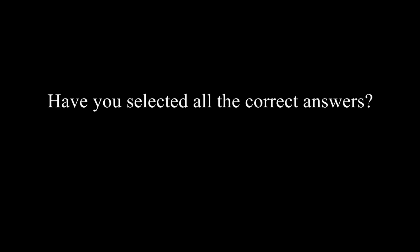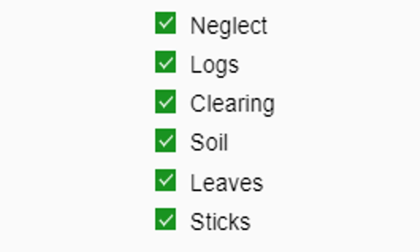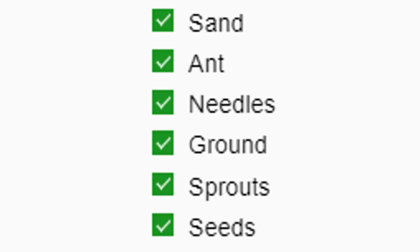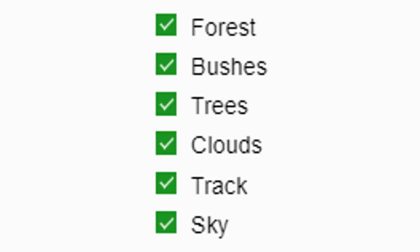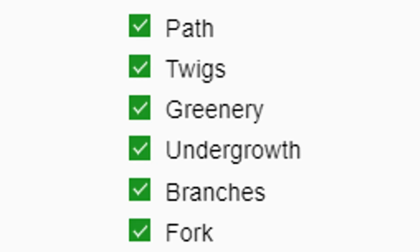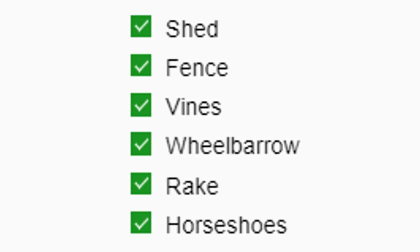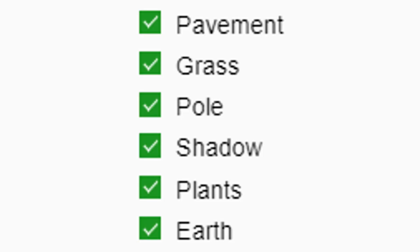Have you selected all the correct answers? What do you see in the picture? Neglect logs clearing soil leaves sticks. Which of these things is in the photo? Sand ant needles ground sprouts seeds. What can you find in this image? Forest bushes trees clouds track sky. What can you spot in this picture? Path twigs greenery undergrowth branches fork. What do you notice in this photo? Shed fence vines wheelbarrow rake horseshoes. What can you perceive in this image? Pavement grass pole shadow plants earth.